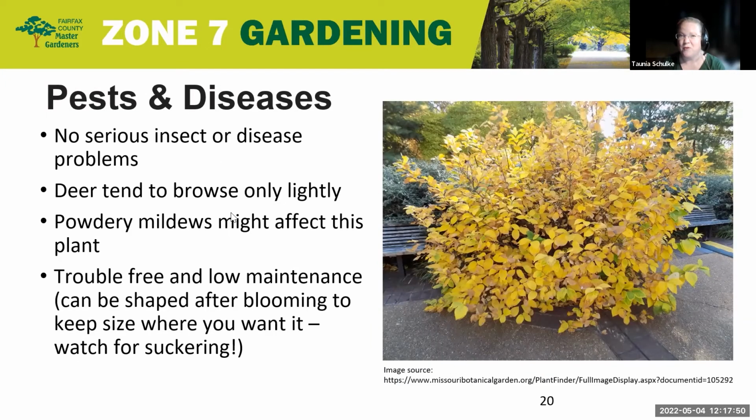The reason why you want to plant this plant is because there are no serious insect or disease problems. Deer don't even tend to eat it very much. So the biggest problem it might have would be powdery mildew. And if you have been trained as we have as master gardeners, we know that that's like a visual problem and not an actual problem to the plant. So you might not like the way it looks necessarily, but it's actually not going to kill your plant. So that's the only big disease.